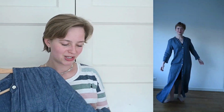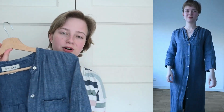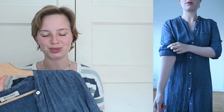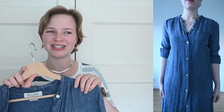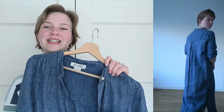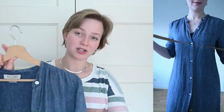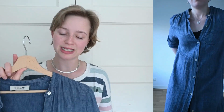And then my last dress is also a linen dress by Bellamy Gallery. This is so nice and soft because I've worn this so much. The fabric has gotten really nice and worn in and soft, and it's fantastic. So this is my only maxi length dress. It has the buttons all down the front and this beautiful ruched detail around the shoulders.